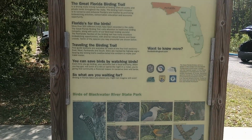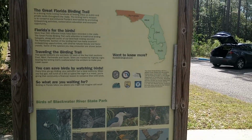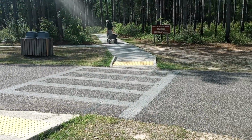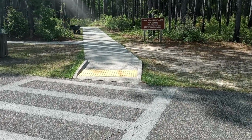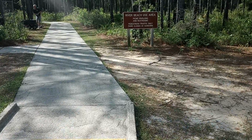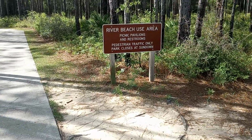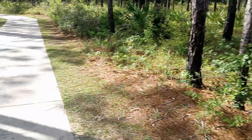Once we get into the woods shortly, it should be less windy. So that's the park volunteer doing some cleanup, some maintenance. This is the day use area. It is a beautiful park. I have camped here before. This is the River Beach use area, picnic pavilions and restrooms.